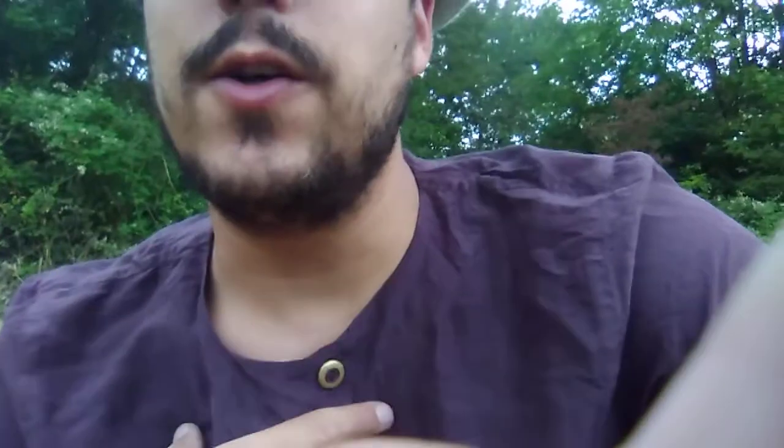Like this was a €1 shirt. It's made out of silk. This is made out of wool. I think I can show you wool, my balding head. This is a wool sweater. It's a really nice sweater.